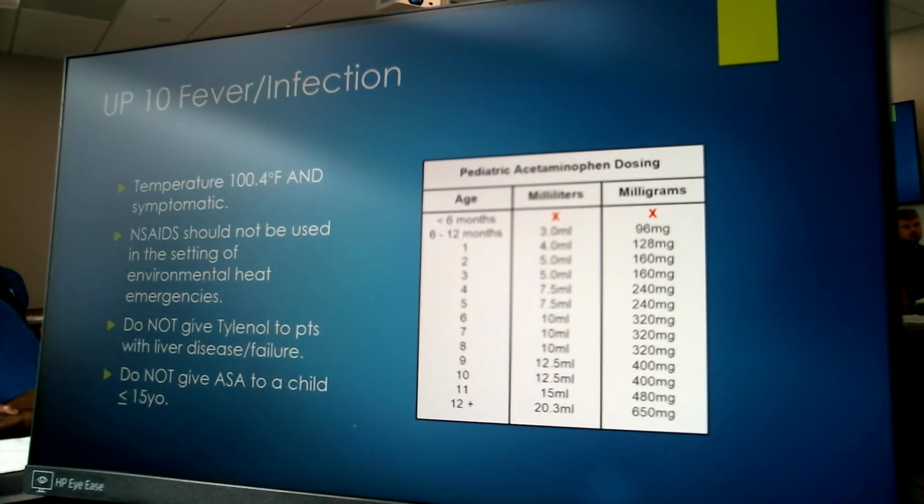Fayetteville Fire Department will be adding Tylenol, oral Benadryl, oral glucose, and albuterol. And so if you get on scene and they tell you that they've given Tylenol, just make sure you verify the dose and everything else. But that will be coming.